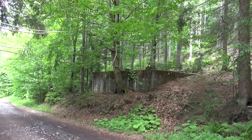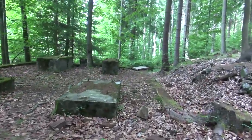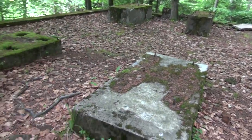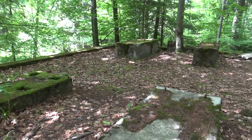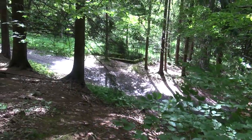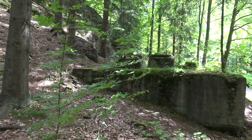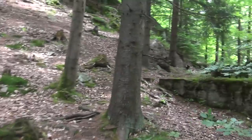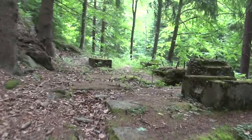This looks like mountings for generators. Yes, these are platforms for generators. Compressors. The rail would run down below here. It's another platform for compressors. And in this mountain are the tunnels. You can clearly see.